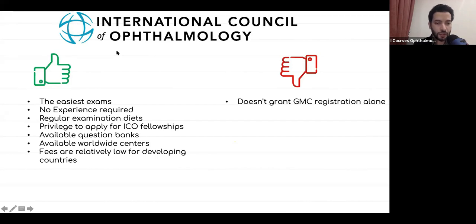However, after the recent collaboration between the ICO and the Royal College of Surgeons of Edinburgh, the ICO exams were considered to make candidates eligible to apply for GMC registration. However, this regulation changed lately, meaning that the ICO alone now cannot be considered an end exam. It can be considered a shortcut to apply for GMC registration, a shortcut for other exams like FRCS Glasgow or FRCS Edinburgh. But alone, it is not enough to be registered in the GMC.